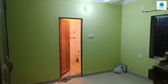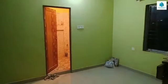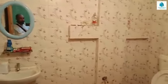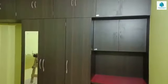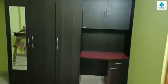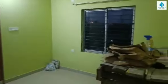And we have this third and bigger bedroom with a bathroom and the wardrobe. So we have three bedrooms, three toilets, all furnished, newly painted. Exactly ready to use.